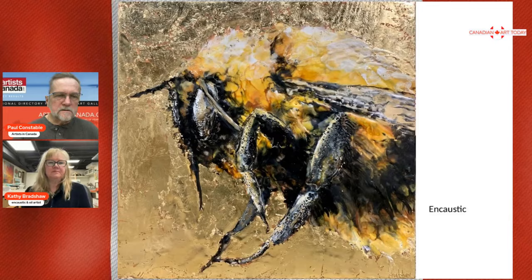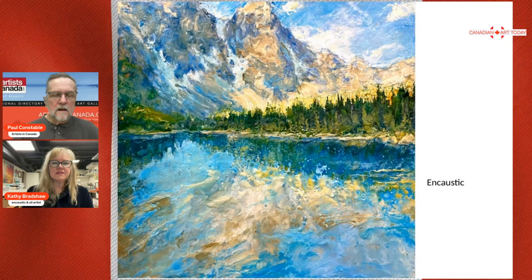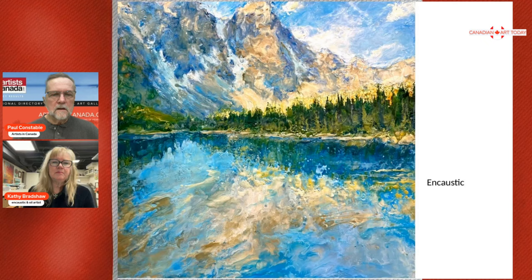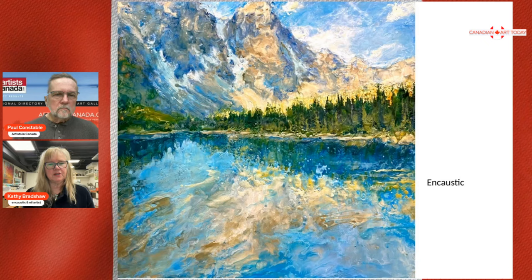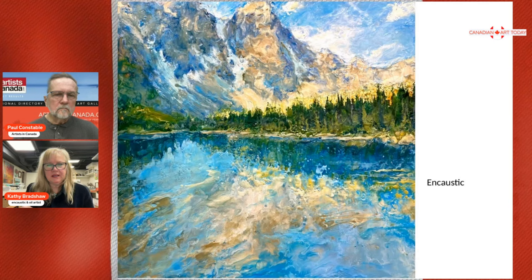Beautiful mountains. This is a large piece. It's 40 by 40 inches. I do enjoy working large, because I can get a lot more flow and tipping going when I work larger. When I'm doing that on a small piece, I have to restrict myself a little bit. I can't let it get away, or you get a runny, hot mess.